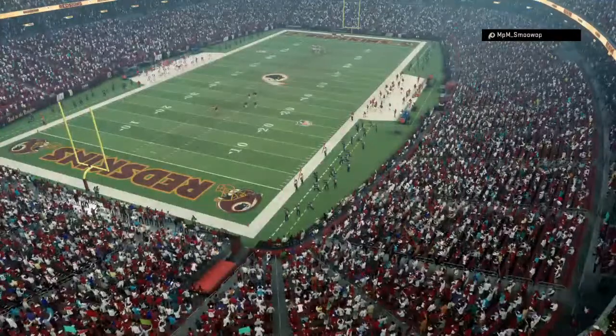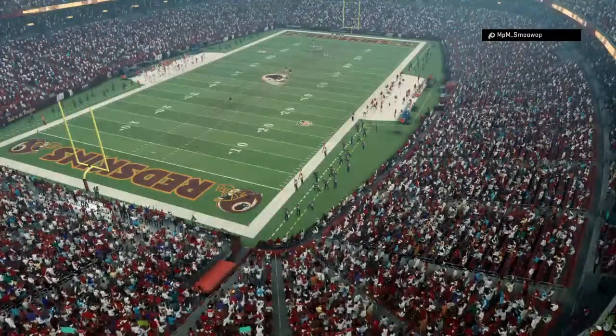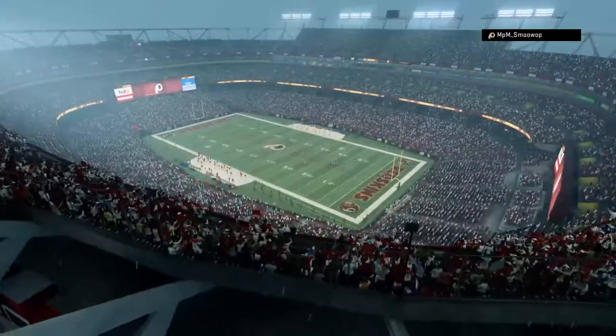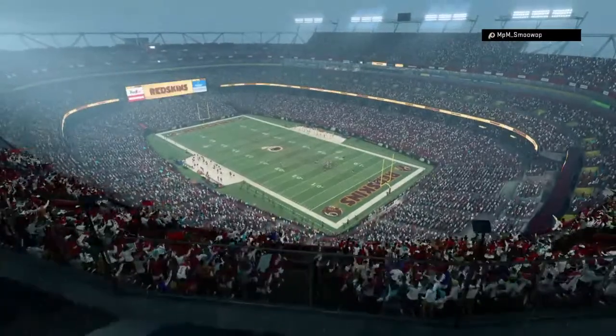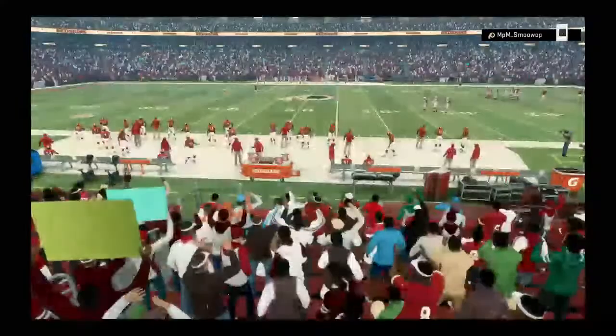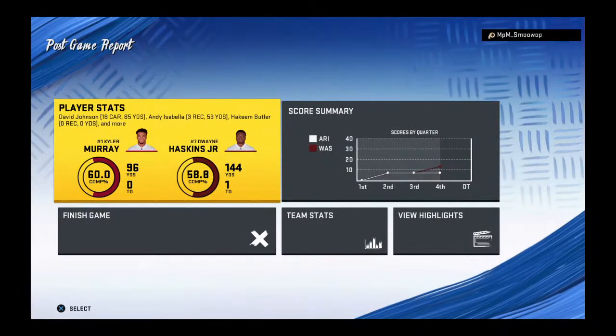So for the Redskins, it's a 10th win of the year now as they move to 10-4. And they will hit the road next week to take on the Tampa Bay Buccaneers. Meanwhile, for the Cardinals, it's just more heartache as they drop their 12th game of the season. And they'll get a chance to redeem themselves at home next week.